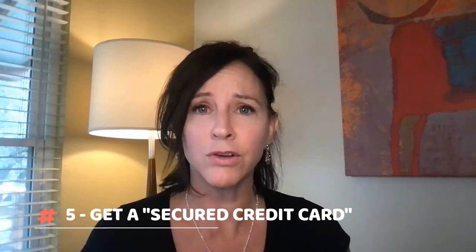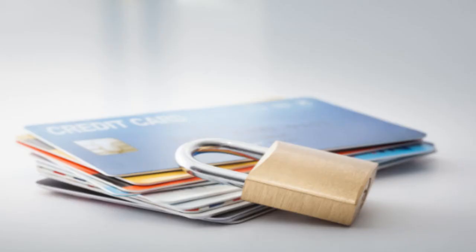Number 5, they could get what's called a secured credit card. A secured credit card is a credit card that has a line of credit like a regular credit card, which is secured up to the limit of a security deposit. So say you put a security deposit down of $300, well, you may have a spending limit of $300 until you pay that off. I think this is a great way because there's a cap on the spending.